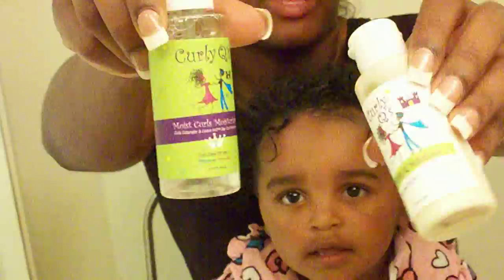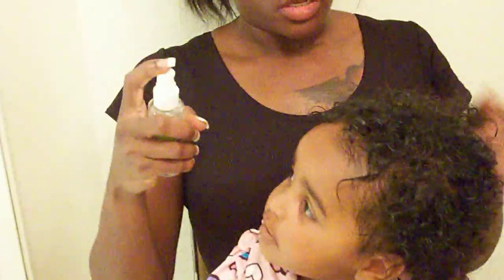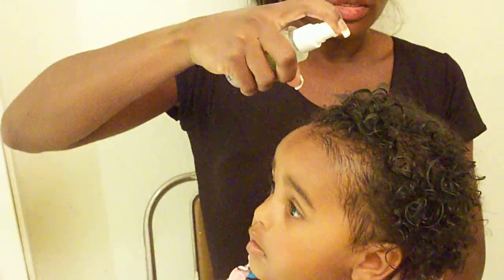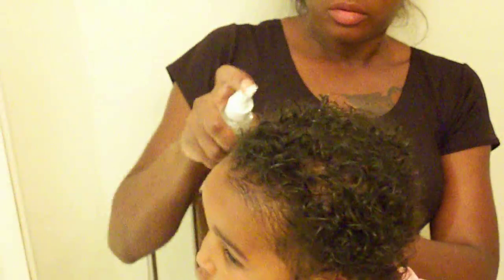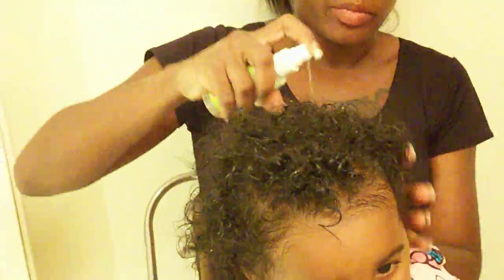So they both look like that. I have another one, but I didn't feel like looking for it. So I'm just going to try these two out and see what it does to her hair. So let's see. Right here, the curls are not really defined in the back. They're pretty nappy. And her hair is still a little damp. She just got out the tub.